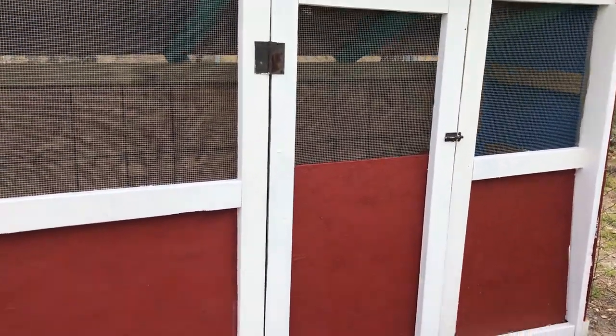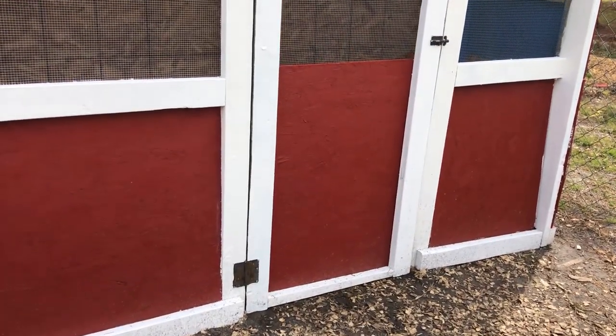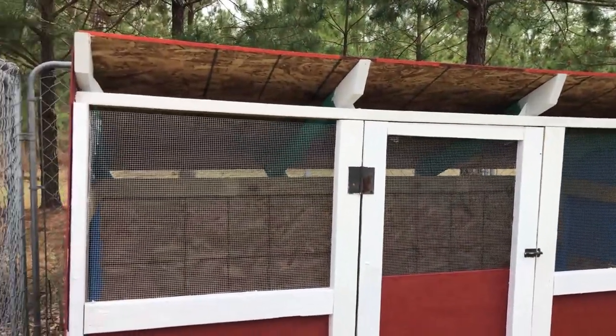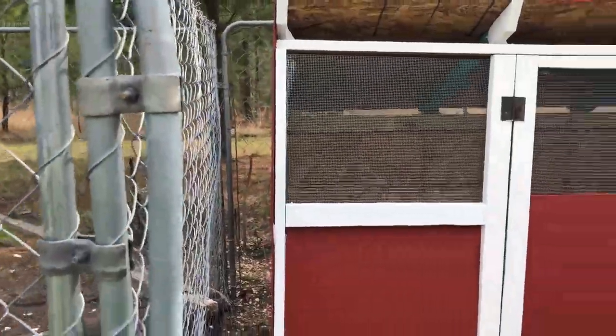It's 99% done. We just have to put corrugated plastic up top for a roof, and then maybe put some hardware cloth there in the very top, just to prevent any other critters from getting in. But there it is.